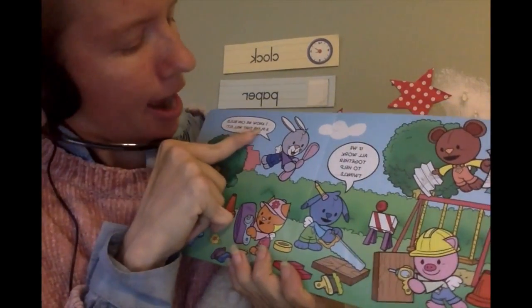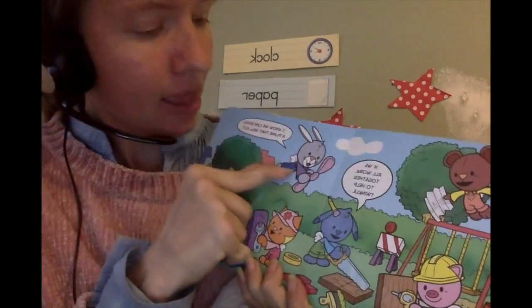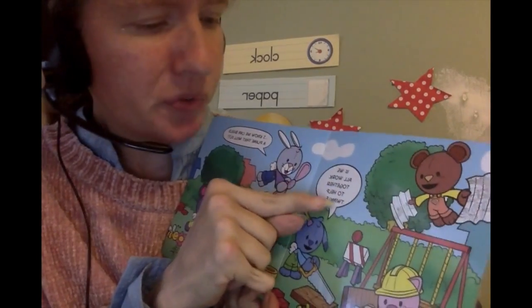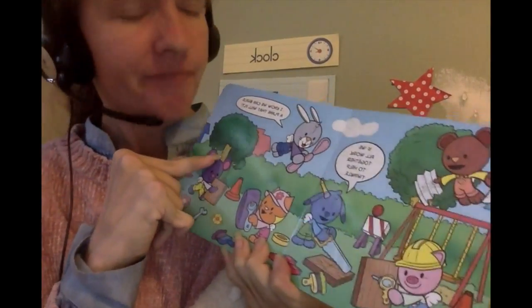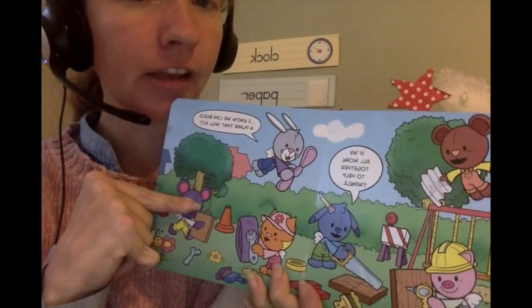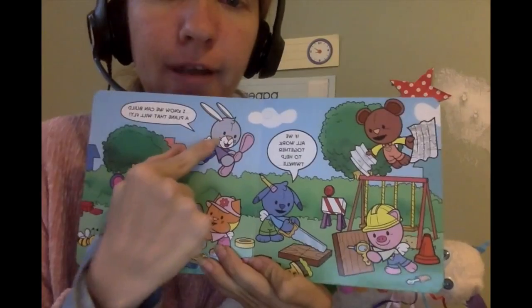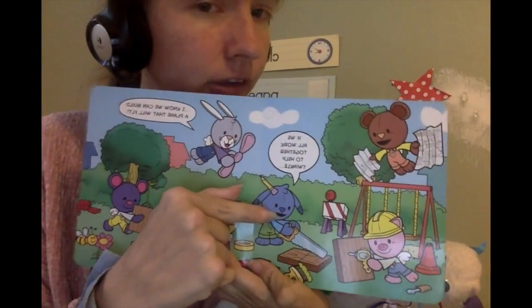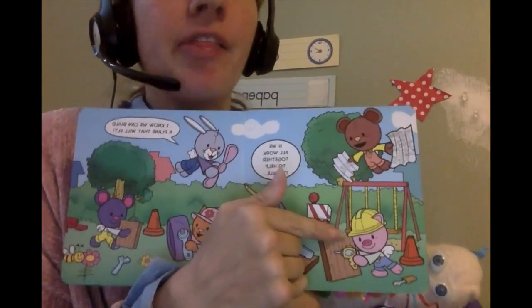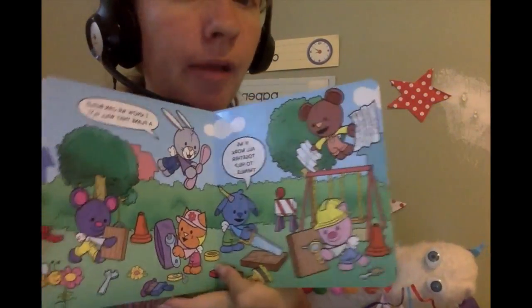So, I know we can build a plane that will fly if we all work together to help Twinkle. And that is true. Now, we're going to build a plane with Twinkle and his friends. The mouse, the rabbit, the cat, the dog, and the bear. And finally, the pig. And we'll continue on with the story now.